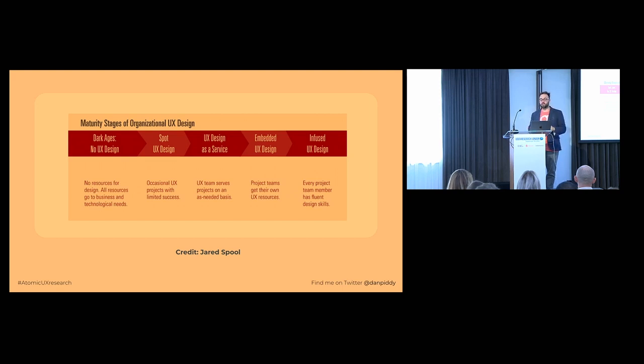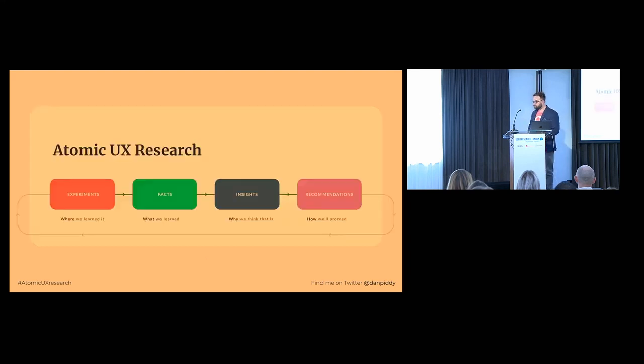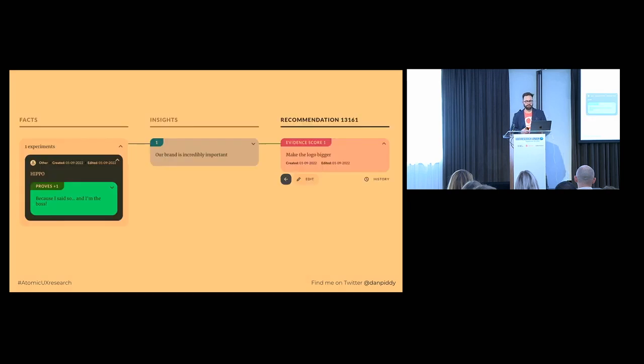So the good news is Atomic acts as a useful framework for non-researchers to work with. It forces people to think about the why rather than just jumping straight to the solution. It's so easy to say, the customer did this, so we're going to do that. But actually thinking about what connects the two can be quite difficult, but it's really powerful. And I often hear this from even really experienced researchers. I thought I understood my research until I started synthesizing it through this process, and it caused me to think differently and more broadly and maybe with a bit more clarity.